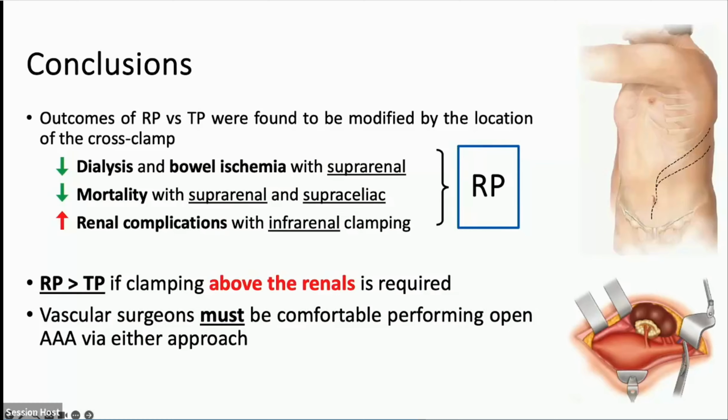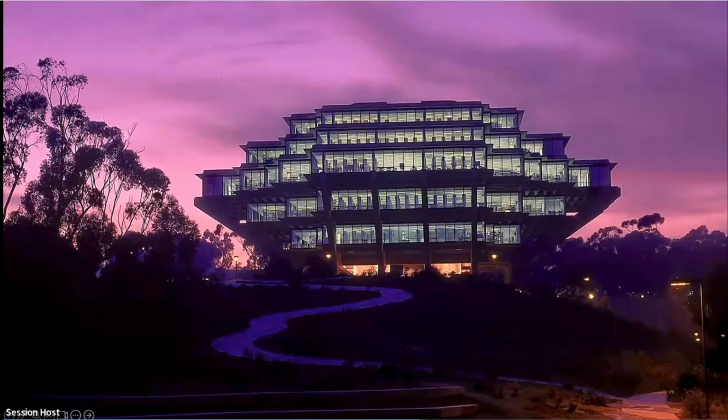So in conclusion, the retroperitoneal approach is superior to the transperitoneal approach if you need to clamp above the renal arteries. Nevertheless, vascular surgeons must be comfortable performing open AAA repair with either approach in order to provide the best results for our patients. Thank you so much.